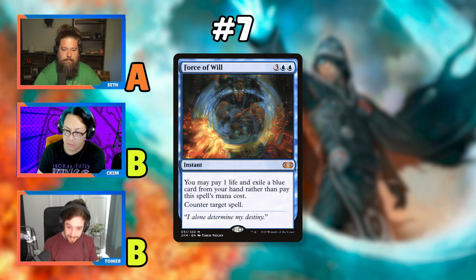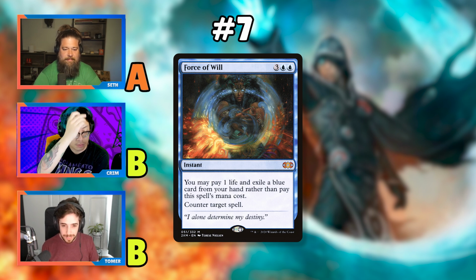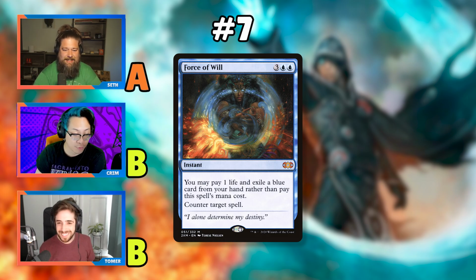But at the same time, it is a heavy cost. You're 2-for-1ing yourself at the very least. You have to be heavy blue, or else it will be very inconsistent to find another blue card to pitch. But if you can check those boxes, if you're okay with going down a card and you're heavily in blue and you really need to have that free interaction, I think Force of Will is the best, in terms of... Tomer, you just said second best. Disregard the loss of 1 life.